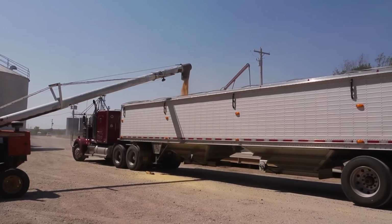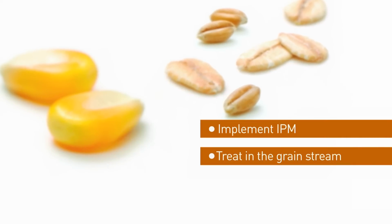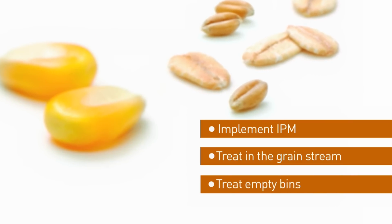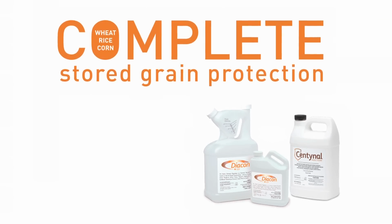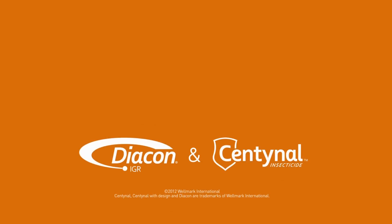Help ensure your grain's profitability from insect infestations by implementing an IPM program that includes treating incoming grain and empty bins on the changeover with Diacon IGR and a tank mix that includes Sentinel insecticide. Using Diacon alone or as a tank mix with Sentinel insecticide can provide control of stored product insects without the need to handle multiple insect control products on your operation. Let's discuss how Diacon IGR and Sentinel insecticide can be a good fit for your operation.